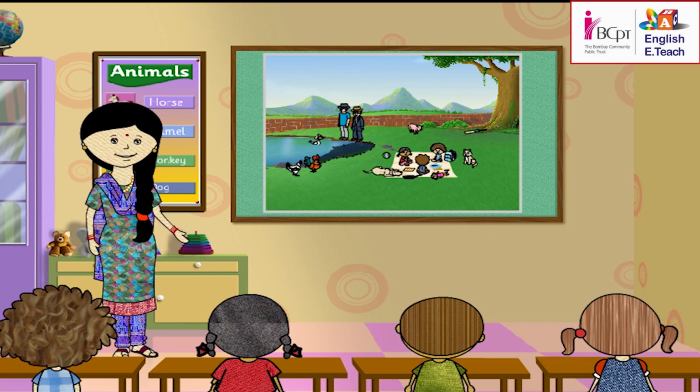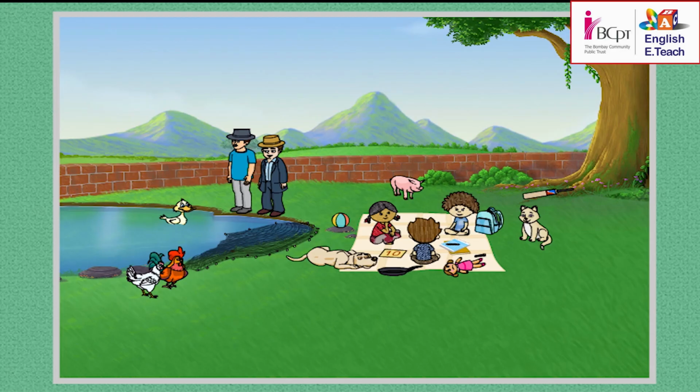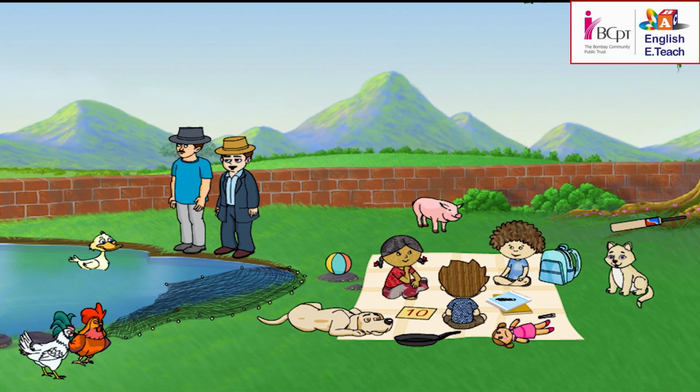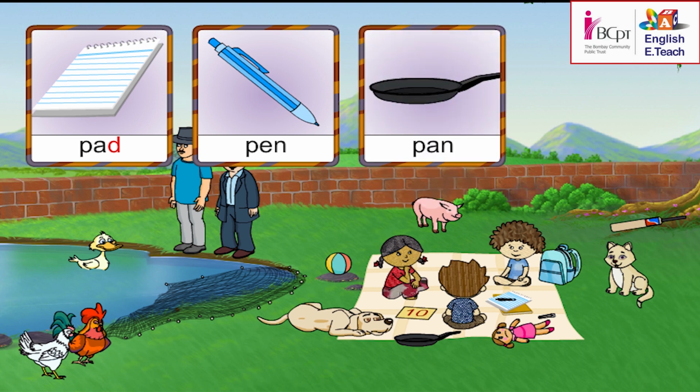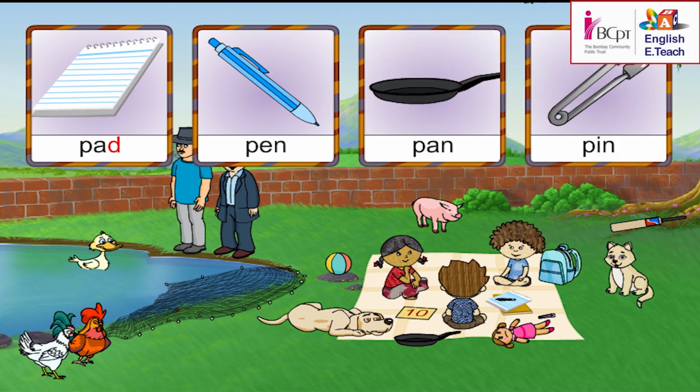Children, look around you. Name any four things you can see. I can see a pad, pen, pan, and pin. All words end with N. Only the word pad ends with D.